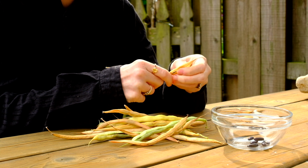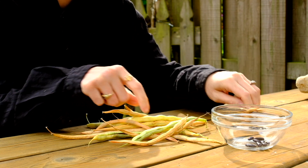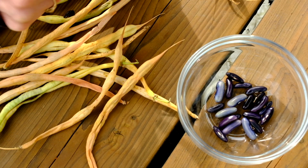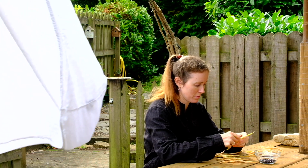A friend told me to pod the beans when the plants are completely dry, so I'm trying that out. Wonderful purple colour, and it reminds me of when I used to sit for hours in my grandmother's garden podding her peas. An activity that can seem to take so long, and yet time very well spent.